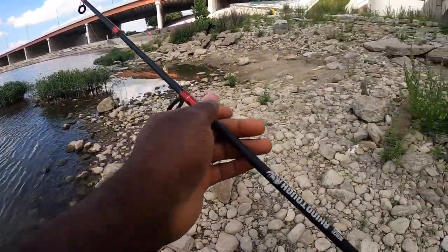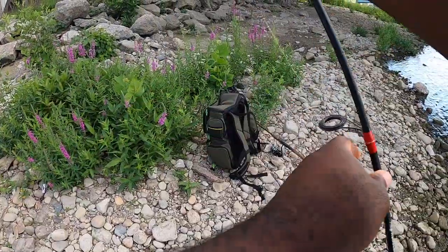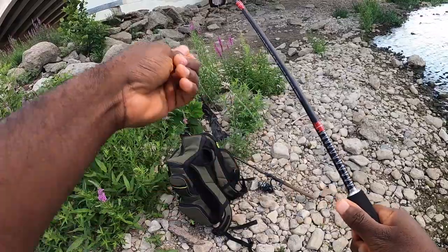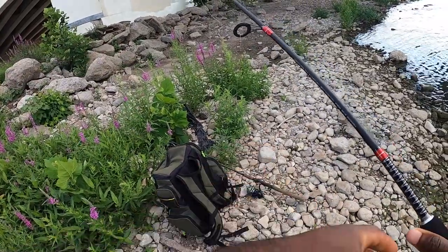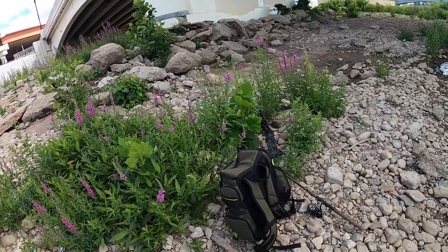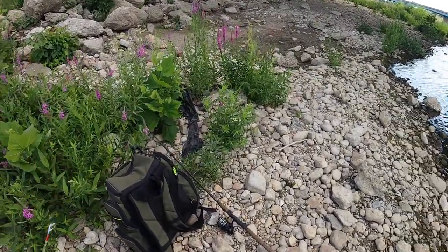I just lost my freaking lure. Oh my god. Casted it, it came off, flew off, literally. Well, great. I need to put another lure on.